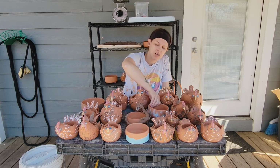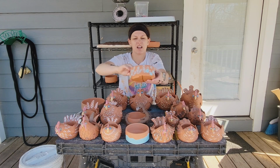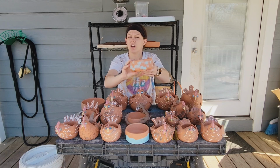And then this one, gotta be careful not to break, Noir. This is kind of the same sort of concept. It's got little feet. It's got splotches where I used a sponge to splotch on some underglaze, raw terracotta, wheel thrown pot.